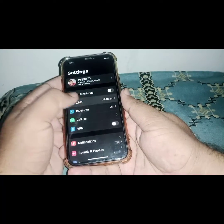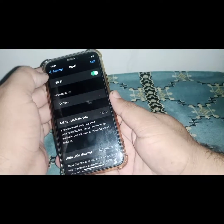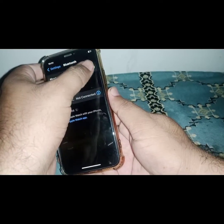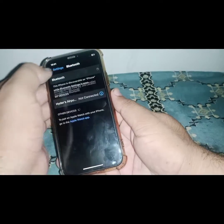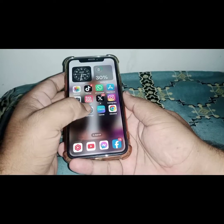From here make sure that you are connected to a strong Wi-Fi connection. Turn off the Wi-Fi toggle for at least 3 seconds, then turn it on, and after that go back and turn on the Bluetooth toggle. If the toggle is turned off, what you need to do is turn it on, and after that go back to the home screen and open Settings again.